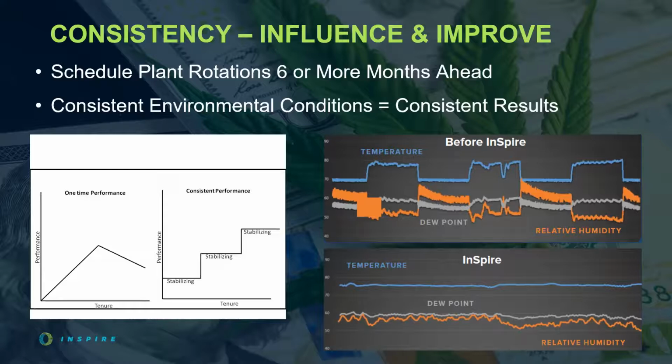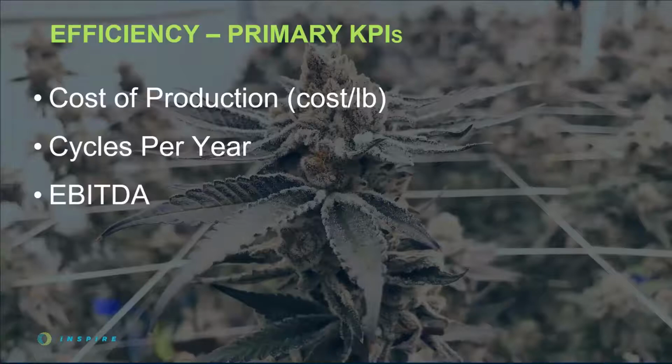Without a consistent environment, you'll be forced to be reactive in your cultivation practices and spend more time fixing issues than driving plant performance. What about efficiency, Durs? Well, efficiency, the fourth and final financial pillar. Efficiency, it's the best way to increase your margin and become a low-cost operator.